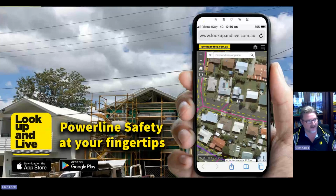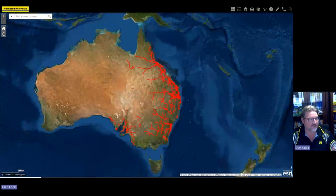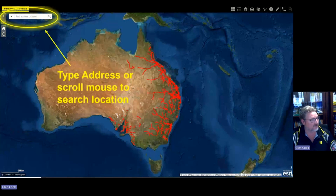So we've actually built an app over here. It's called Look Up and Live that maps all the overhead power lines. All right. So it helps people come up with a plan to actually work near those power lines. You can see here we've got all the power lines mapped in Australia.